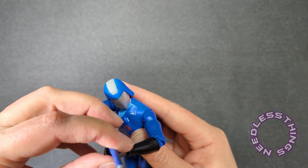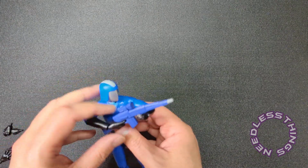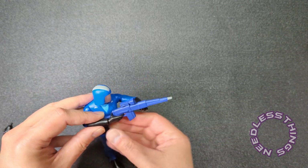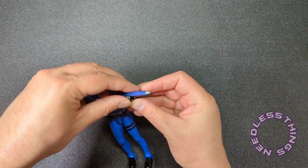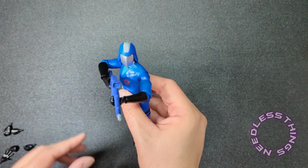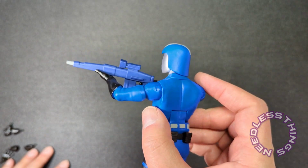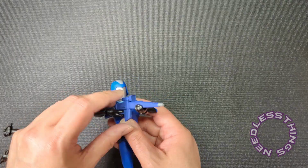So, futzing around with this a little bit more, and I could definitely achieve... I mean, you're not going to be able to get him to use the sight just because of the limitations of the design of these figures. But you can get a nice two-handed look. You know, I could do better than this. I'm just not going to waste any more of your time with it. But you can get a nice two-handed look with this guy.